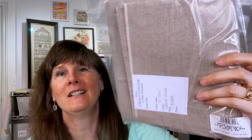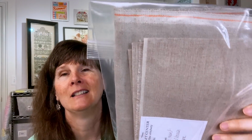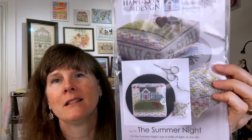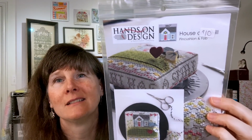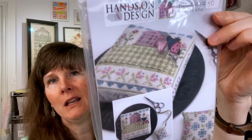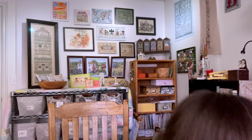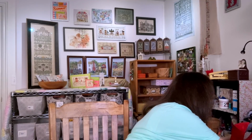They have some beautiful fabric there. It's all hung in bags so that you can see it all. This is 40 count natural. So I bought some of that. I bought Hands-On Design, The Summer Night. And Hands-On Design came the spring. I've been eyeing those for a while. And there's another one that's around here somewhere. I'll find it. When I find it, I'll show it to you.